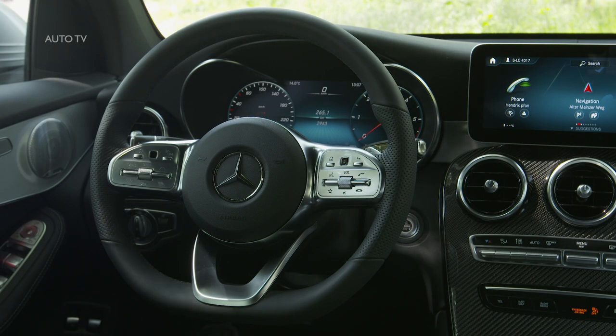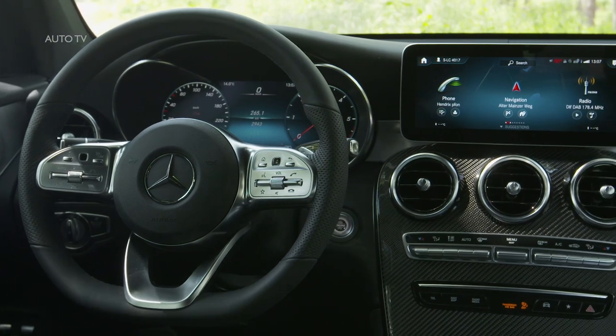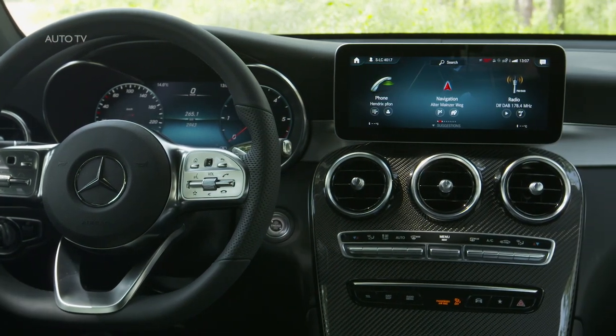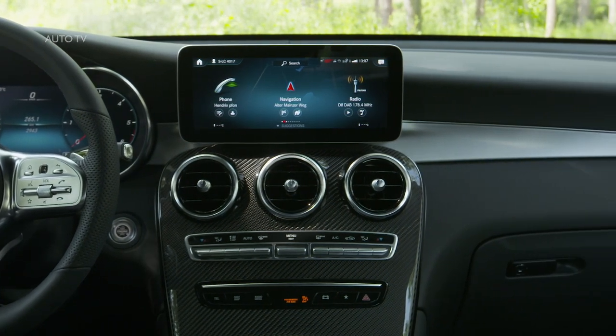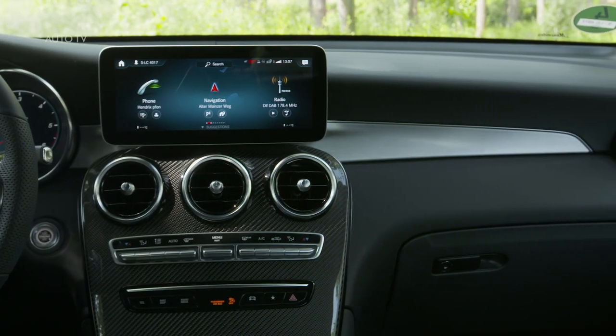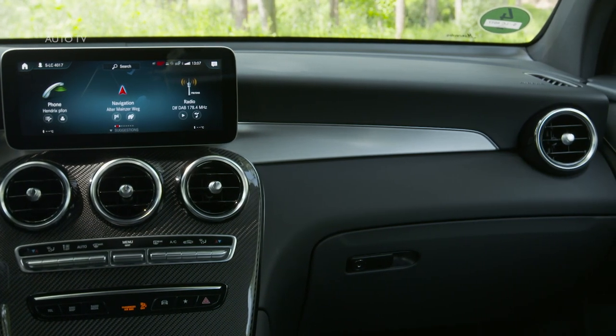In the interior, a high quality of finish and high-grade materials such as open-pored wood are combined with user-friendly controls. As standard, GLC features the modern, learn-capable infotainment system. Its strengths include intuitive control using a variety of inputs such as touch control, gesture control and the optimized voice control system, Hey Mercedes, as standard.